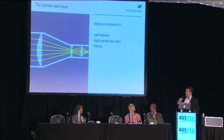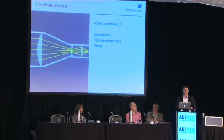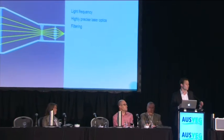So if you talk about our innovation, it's having the ultimate laser beam for bird control. The ultimate laser beam, by which I mean that it is safe for the eyes of humans and birds. It's not damaging any. It's safe, and we do that by a combination of light frequencies, high precision optics, and filtering. That's really the innovation we bring to the industry. So we are able to repel birds in an effective way, but do not bring danger.